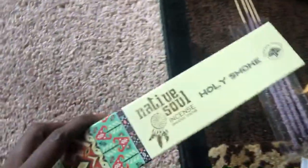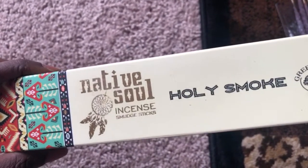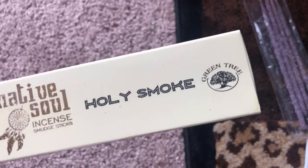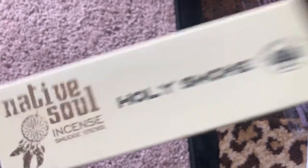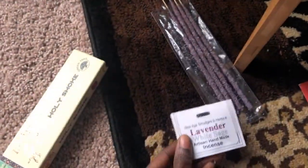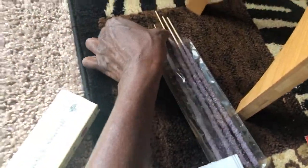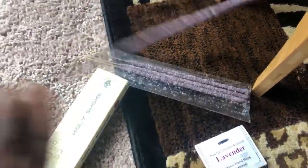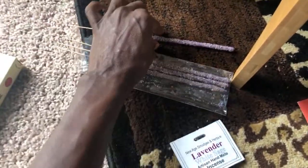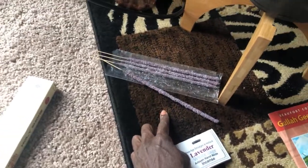And so I got these Holy Smoke, and I'm loving these, and they are smudge sticks. So instead of having a big thing that I don't actually like to have around because I don't use it, I'd rather do a smudge in this incense form. So I love that. And then I bought these, I love the lavender, white sage, artisan, handmade incense. They are the bomb. Anytime I see incense that looks like this, like you can still touch the barks, that's the incense I want.